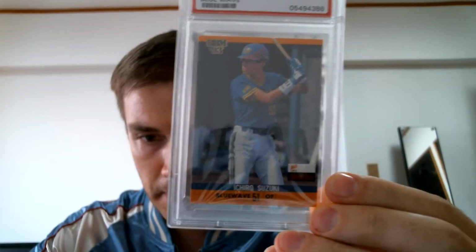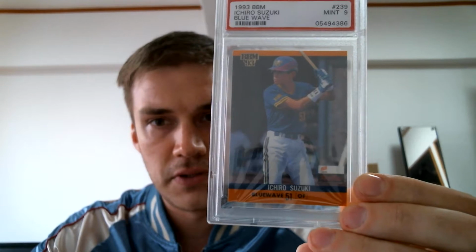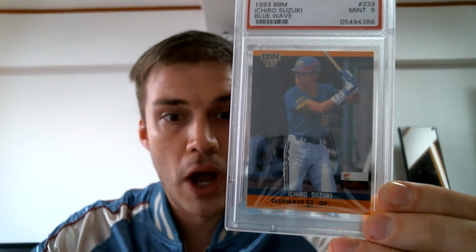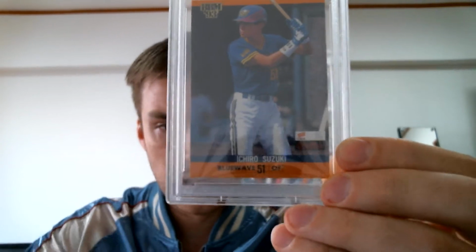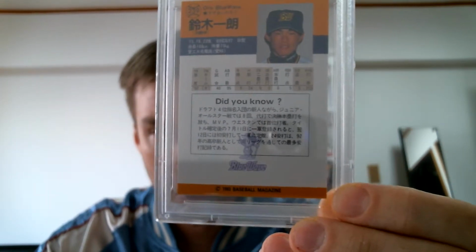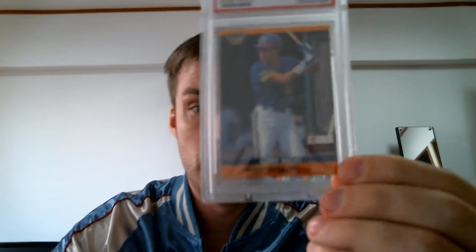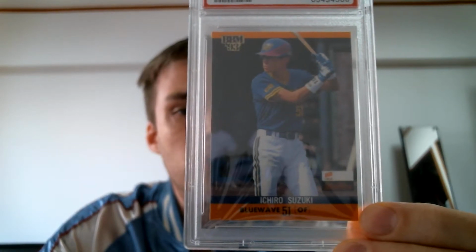So here's the 93 BBM Ichiro rookie, and this is probably, definitely, his most well-known Japanese rookie card. So here it is, and then I'll go ahead and show you the back. If you have any of these cards and you ever wondered what the heck the backs of these things say about Ichiro, this is the video for you. So without further ado, I'll go ahead and read the back and see if we can't learn something here.